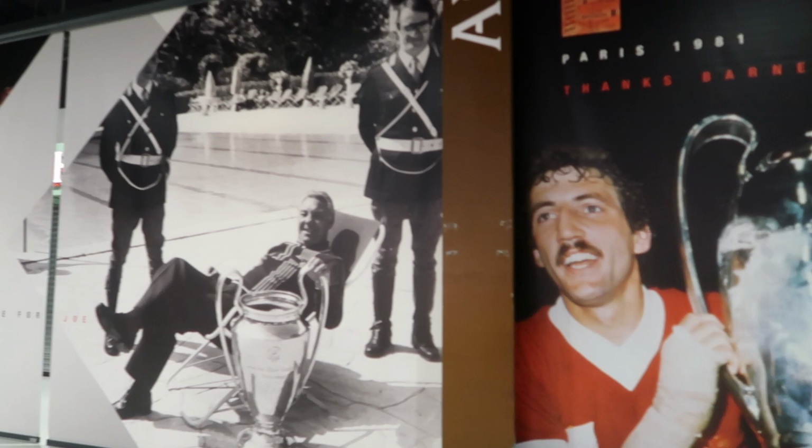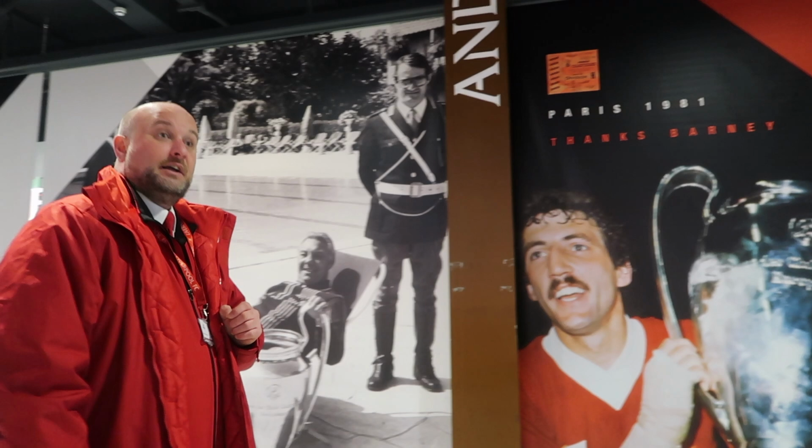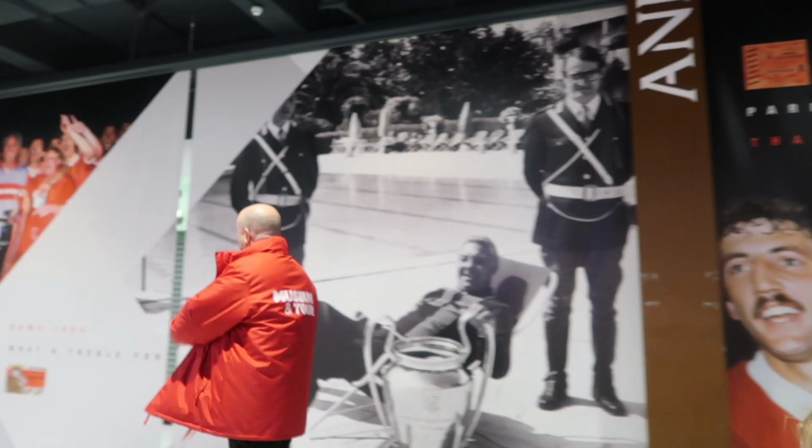Do you remember upstairs when I was talking about Newcastle, they had Alan Kennedy? Well, here's Alan Kennedy scoring the winner to beat Real Madrid to our third European Cup. We mentioned 84 upstairs, they're leaving and they rolled it in their own backyard in penalties.